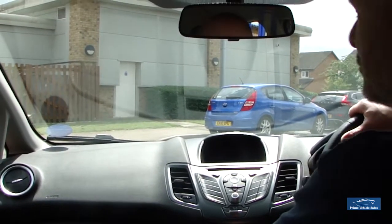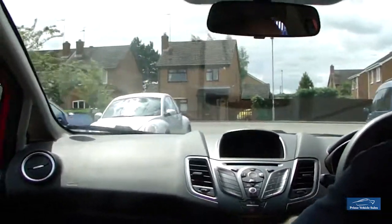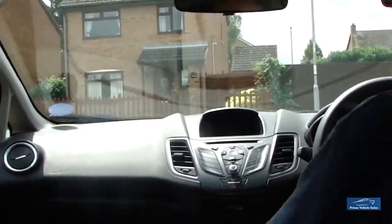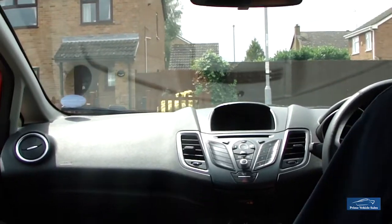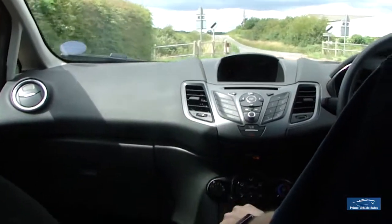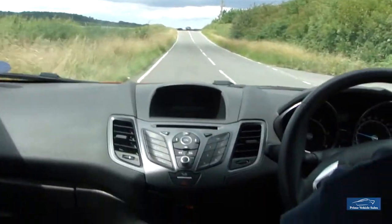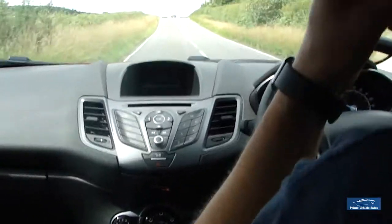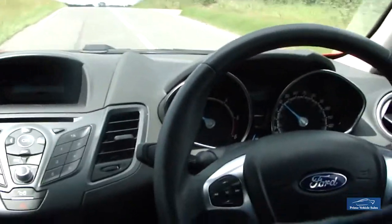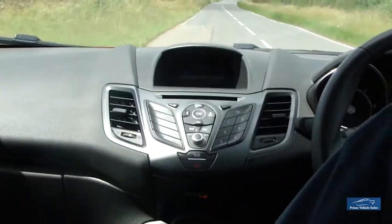Welcome to our virtual road test of our 2015, 65 plate Fiesta 1.5 TDCi Style. In really nice bright red with alloy wheels, done just over 74,000 miles. We've got full service history, really good history for it. We've just had a service done on the car as well to keep the history up to date. So fully serviced and prepped.